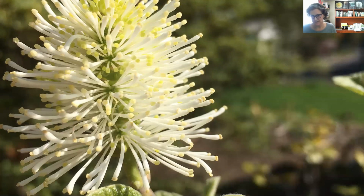Another one, two senses. This one you probably know. This is Fothergilla. So it has great seasonal interest, but it's all about looks. It has great fall color, and then it has these wonderful bottle brush shaped flowers in the spring. They smell like honey. I just love the smell of these.